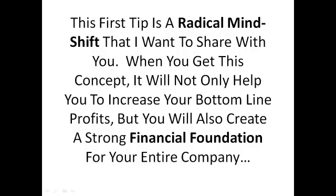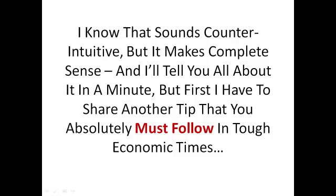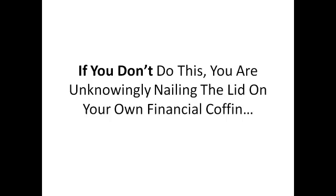When you get this concept, it will not only help you to increase your bottom line profits, but you will also create a strong financial foundation for your entire company. The tip is to stop focusing all of your advertising and marketing on trying to attract new customers in the door. Now, I know that sounds counterintuitive, but it makes complete sense, and I'll tell you all about that in a minute. But first, I have to share another tip that you absolutely must follow in tough economic times.